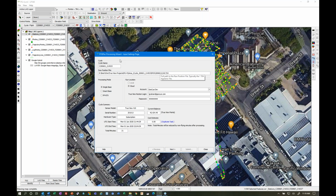Our 410 sensor, the Quanergy-based sensor, is available both as a subscription or an owned system. You can just outright buy it, or you can purchase it as a subscription type system. And if you go with a subscription system, we have a scheme where we charge you a certain number of points to process each flight, and that's managed within our POSPAC application as well.